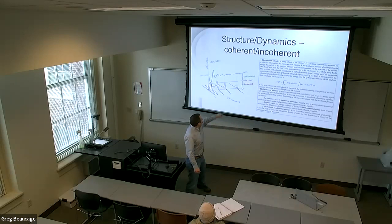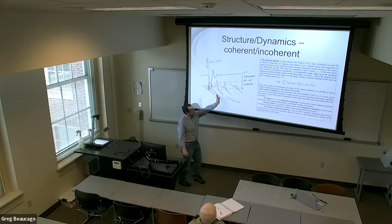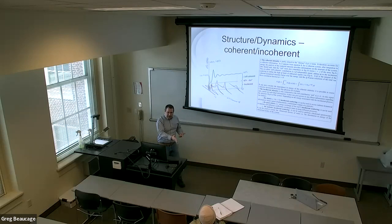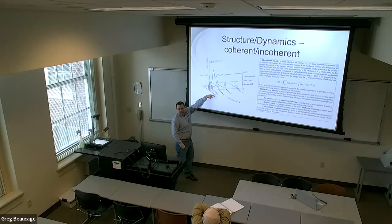If you are doing a dynamics experiment, you pick a certain Q vector and you try to assess the energy transfer, and you'll see spectra that look like this. Some sort of a spread peak function. And it's the spreading of that peak or the existence of new peaks that tell you about the energy transfer at a certain length scale for a process. So this is telling you about dynamics. This is telling you about the change in velocity of the scattered neutron.